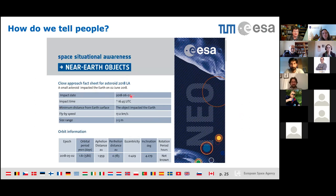That was on the 2nd of June, 2018, sometime in the afternoon, our time, with an impact speed of 17 kilometers per second. We have updated this now; it's not flying by anymore if it impacted. The size was 2 to 5 meters. So that's so small that only small pieces reached the ground. Again, I think they actually found a meteorite which was roughly this size, maybe only half the size, and probably a few other pieces were there, but they didn't find them. We provide the orbital information and some other information, like what are the expected impact effects.